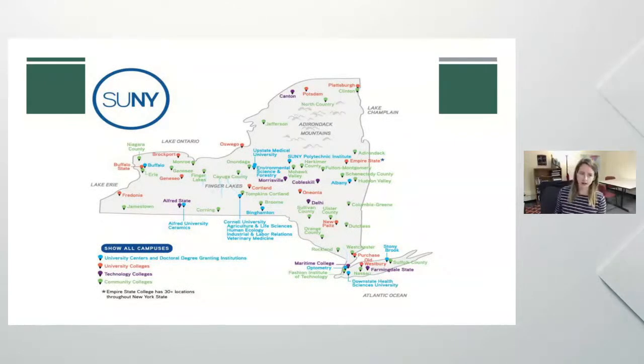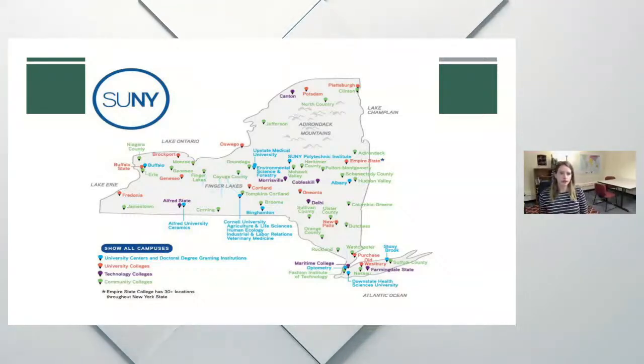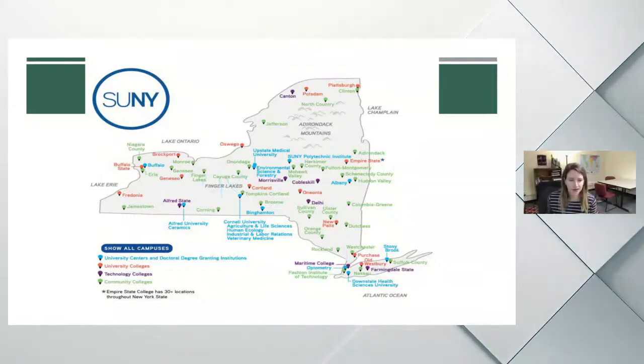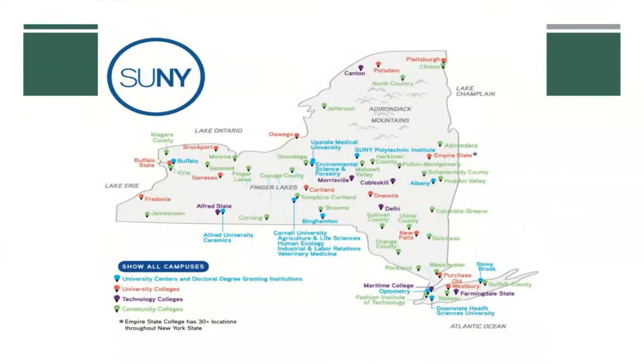So I wanted to talk a little bit more about SUNY as well. I know some of the writing on this map is very small, but I just wanted to show you SUNY has over 60 campuses throughout the state. We have about 30 different community colleges, so you will see those in green.